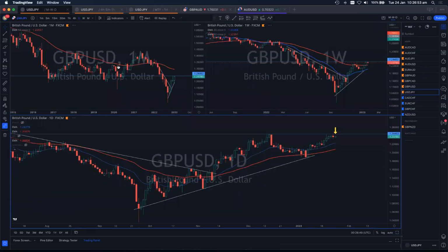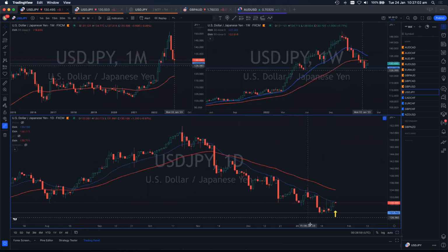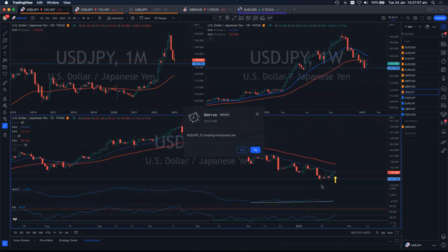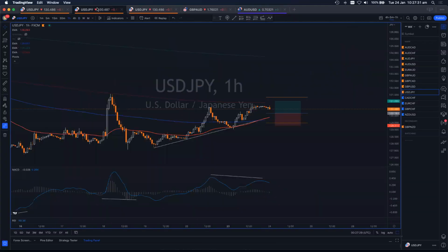Dollar yen. We've got a bounce off this level here. We've got MACD divergence on here. I'll just zoom into the MACD. You can see it's getting higher lows as we go in the last few weeks. And although we have had lower lows on the price action, so we've got a MACD divergence, suggesting we are going to have some kind of reversal or pullback, which, you know, is good for a long trade.